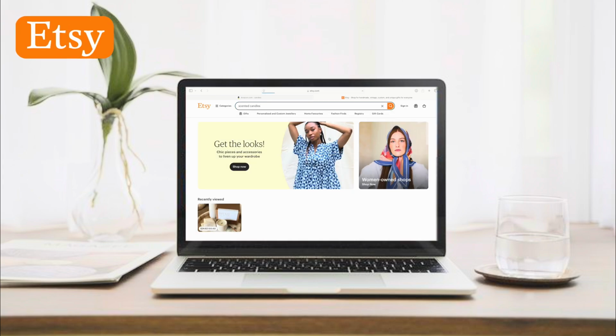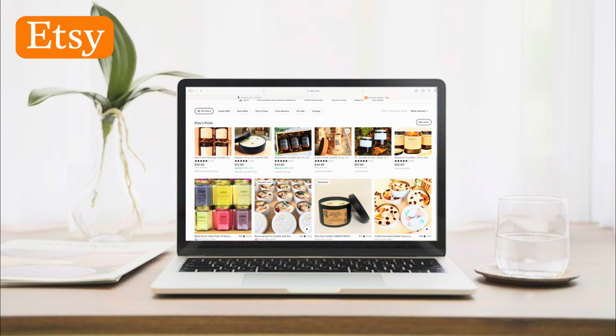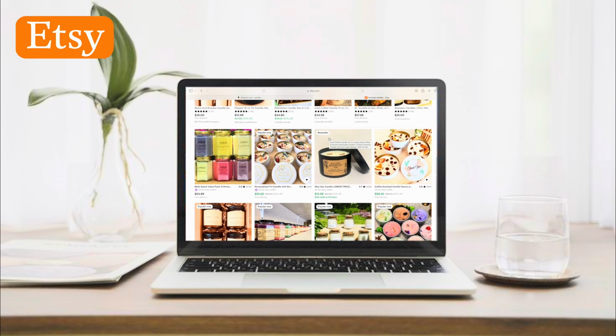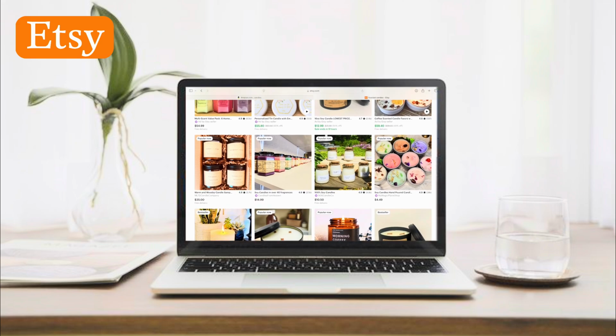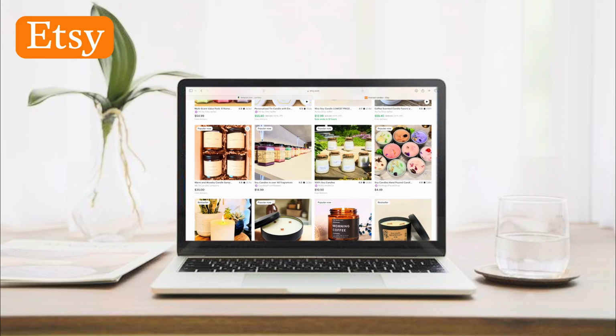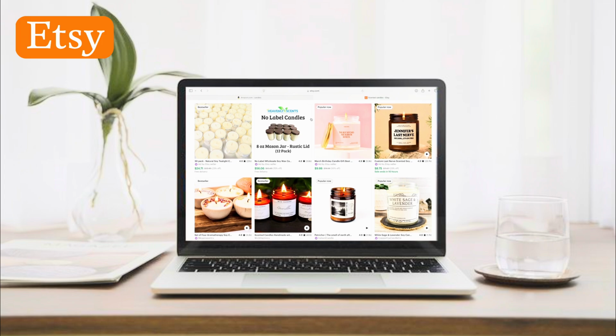Now, if you want to reach an even bigger audience, platforms like Etsy and Amazon are perfect. Etsy is a go-to place for handmade products. Handmade candles on Etsy sell for $15 to $40 each, while the production cost is often less than $5 per candle. That means the profit margins are huge.